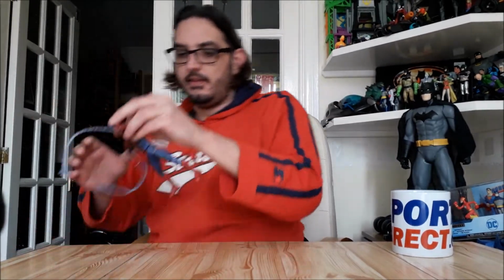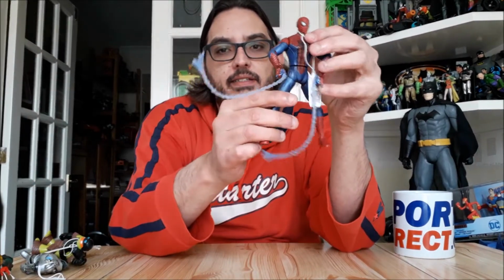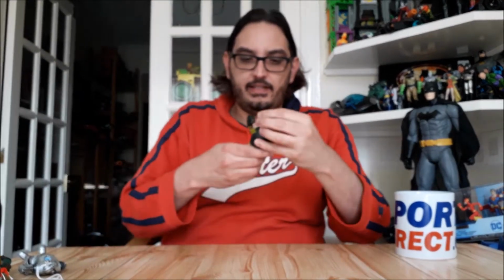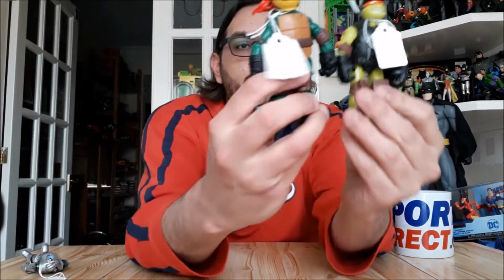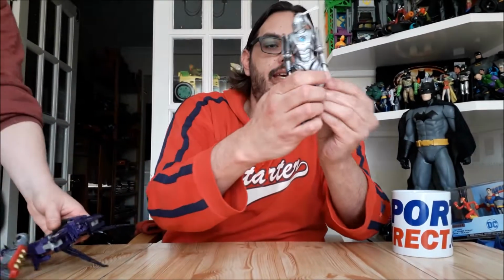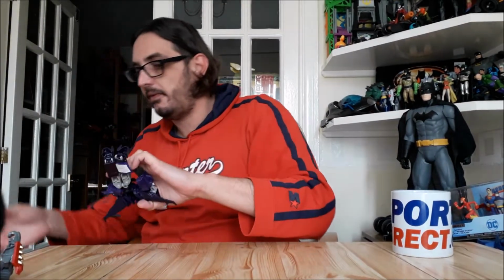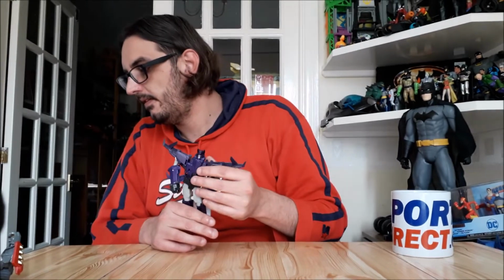Oh my god. We got another Spidey here. This was £1. Spidey with his webs. Turtle, £1. Turtle, £1. I think I've got this one, maybe. Cyberman, £1. That's good. I've got it. This came with another one. Where's the small one? Oh, jeez. This thingy? Yeah. That's right.